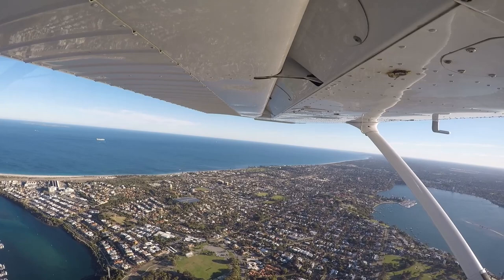So this is us going up the Swan River. We're going to bypass Elizabeth Quay, down towards Optus Stadium, and then just before Optus Stadium we'll bank to the left. So you guys get to see Optus Stadium on your right hand side as we bank round to the left, okay?